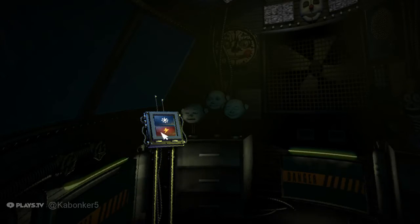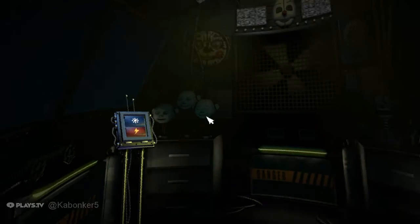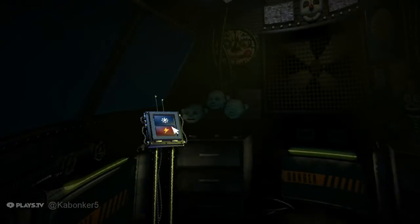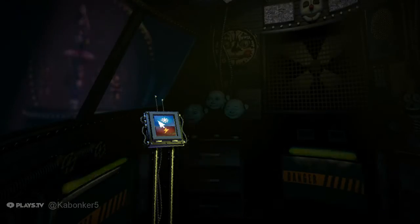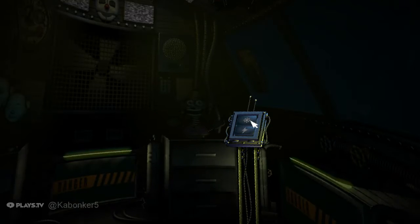it looks like Ballora doesn't feel like dancing. Let's give her some motivation. Press the red button now to administer a controlled shock. Let's check the light again.